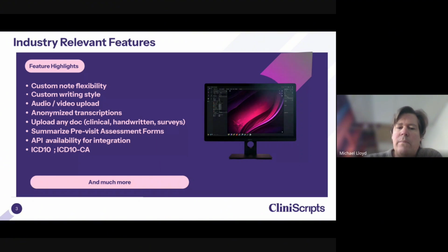Also being able to mimic the writing style. Over time, as a practitioner, you likely develop the style that you like to write in, or perhaps one of the beauties of the application is you can now start to mimic a style that maybe you'd like to write in. Maybe it's something that doesn't come natural to you, but the application can help you derive a style that you may want for your professional notes.